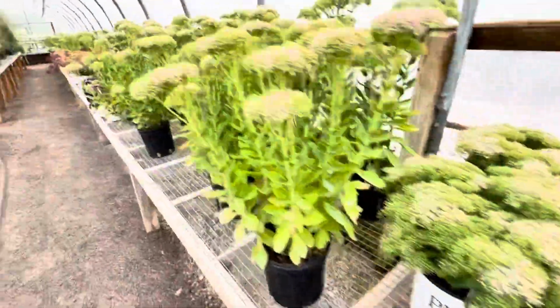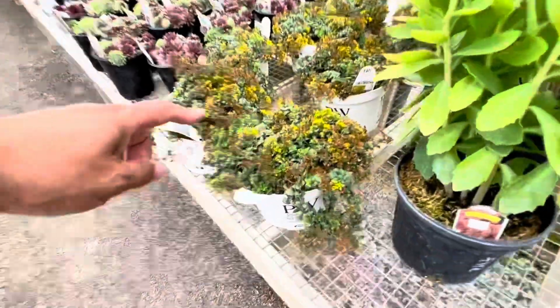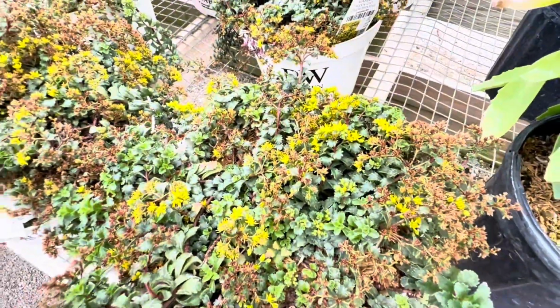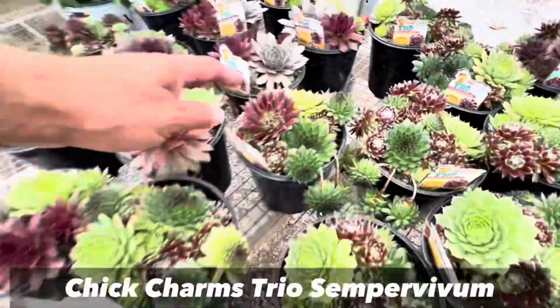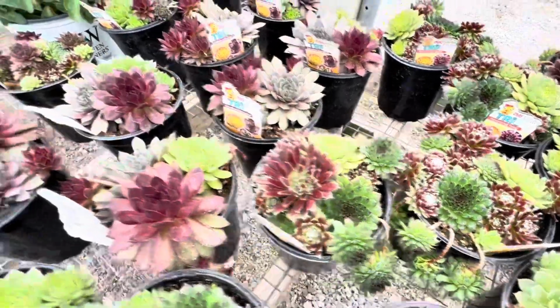And there's a couple other varieties as well, like Yellow Brick Road over here. The flowers, these are the spent ones here, but then there's more fresh yellow blooms showing. This is more of a ground cover variety. These are some Sempervivum. You can see we're making sure that we've got some trios. So there's 3 different varieties in these packs.